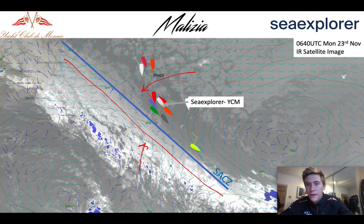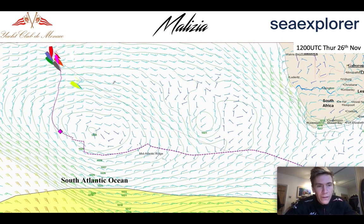But how is this going to affect the routing in the next few days? So actually what's going to happen is the convergence zone is going to get knocked out of the way by this high pressure that's moved in from the southwest, and the convergence zone is going to re-establish behind to the southeast of this high pressure. So with this high pressure, you can see how the wind is quite nice and strong down here. So the fleet are probably going to want to try and cut down through the light wind area to the south here, and to eventually get into the nice winds of the very South Atlantic.